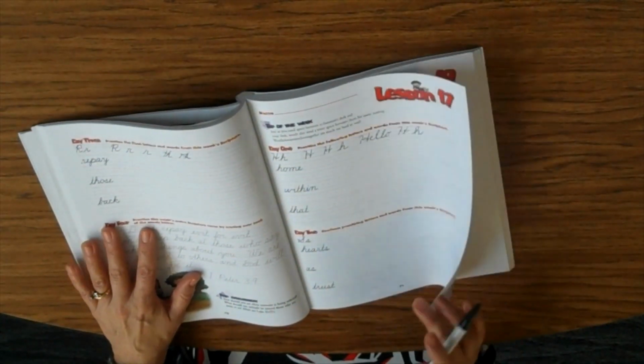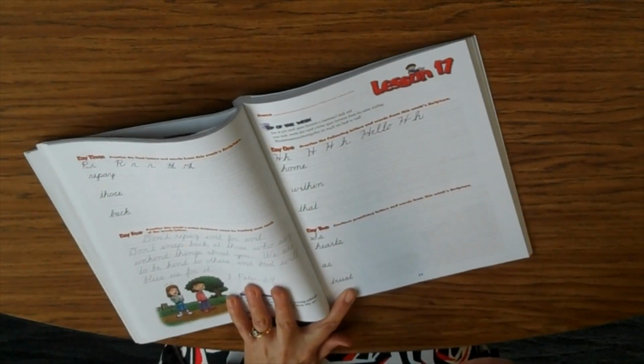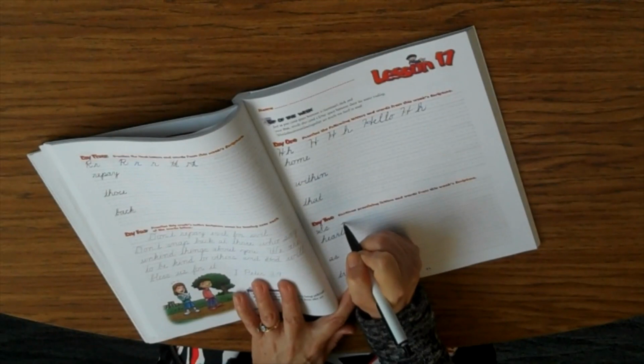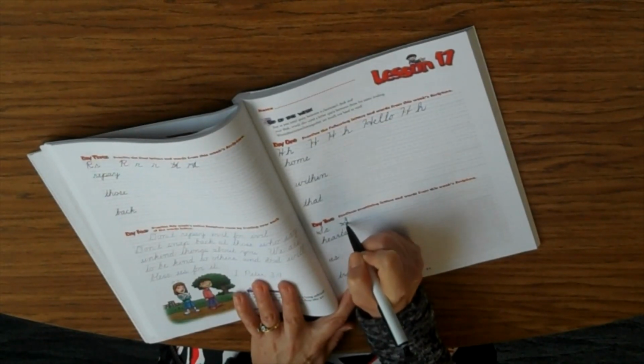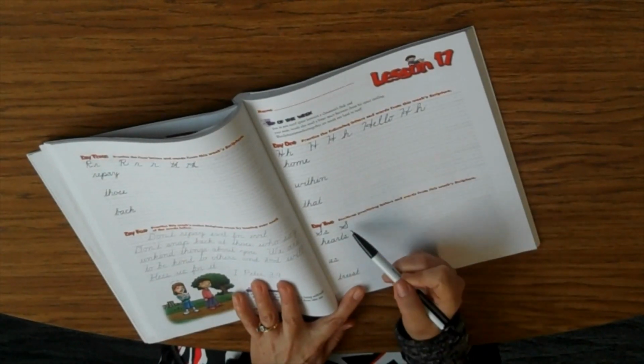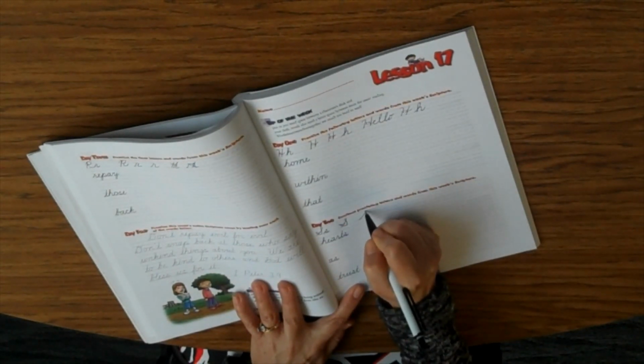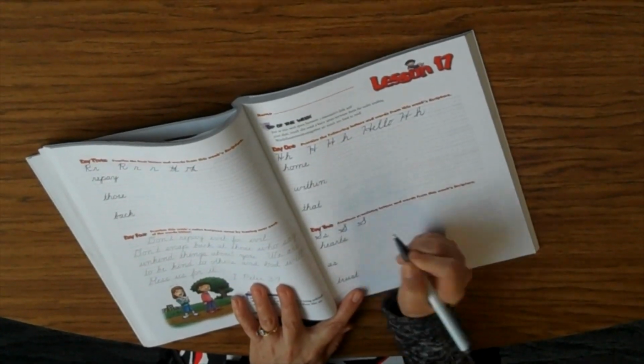So for handwriting, we're doing day 2 on page 71, and this is S. So for S, you're going to start at the bottom, loop it around, bump the line, and make a boat. This letter is not going to connect to the rest of the word. So let's try it again. Bump the line, make a boat.